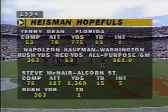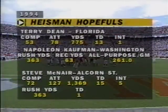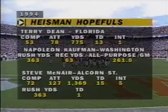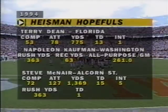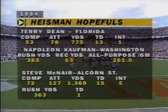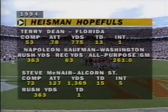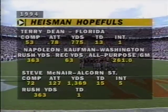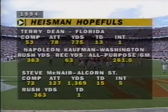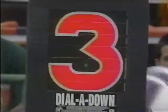Now, we talked about the Heisman, and I want you to pay attention to this one. There's Terry Dean, Florida's offense. He's thrown for 775 yards. Napoleon, as you know, out of Seattle, he's rushed for 363. Take a look at Steve McNair. He has passed for almost twice as many yards as Dean, and he's rushed for as many as Napoleon coming into today's action. And you would have to think that McNair even leads Napoleon right now. He's got his hands full with this Miami defense down here.